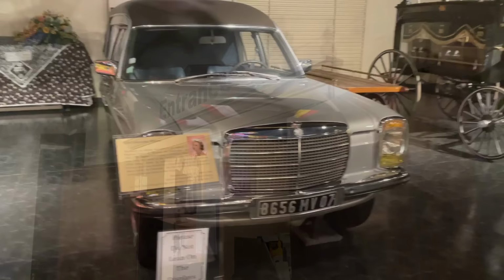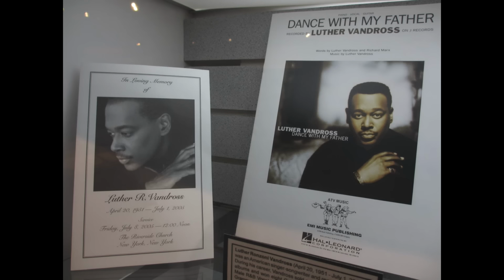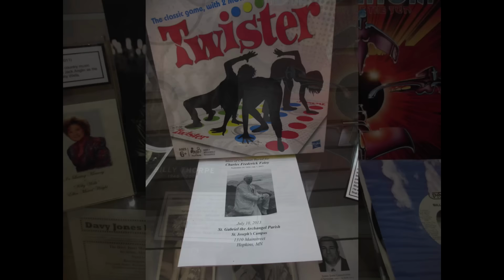You may have seen the video I did a while back of Princess Grace of Monaco's funeral. In this museum is the actual hearse that carried Princess Grace's body. They also have one of the original plates that covered Marilyn Monroe's crypt. Tons of funeral memorial booklets. I mean, you probably know that I collect them if you've seen my videos over the years.